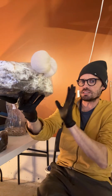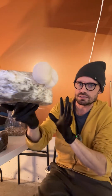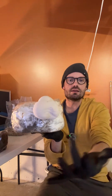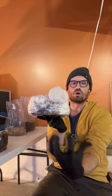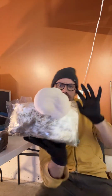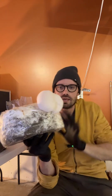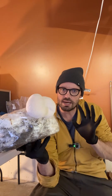So this is the ideal. It's got that nice white. If it had CO2 issues, it would look like coral. If it was dry, it'd be more brown. This is a nice looking lion's mane mushroom. It will be harvested, I'm gonna say, in 2 to 3 days.